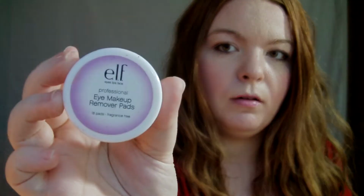So the very first thing that I'm coming out with is the e.l.f. eye makeup remover pads. Looks like this. I think I used a few of these and then they dried up. So they're not the best, and I wouldn't repurchase them for myself.